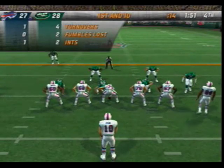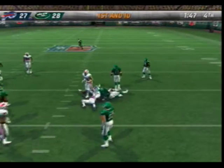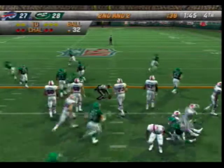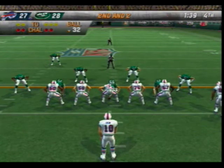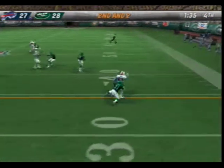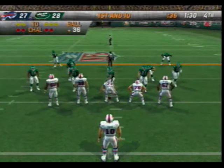Keep moving. Let's go. Pressure coming. Throws it, and it's complete. Rowe is there on the stop at the 32-yard line. The quarterback is calling them back to the line of scrimmage. They're coming with the blitz. He hits his receiver. Samari Rowe is the man to bring him down. That's his third tackle. Let's see how this defense handles a no-huddle.